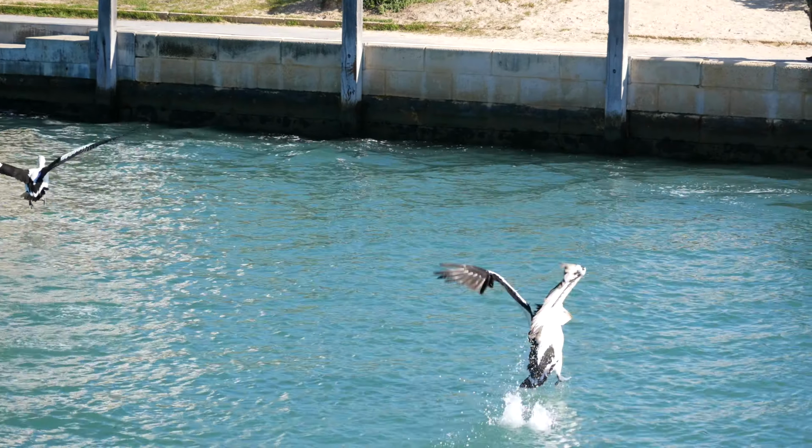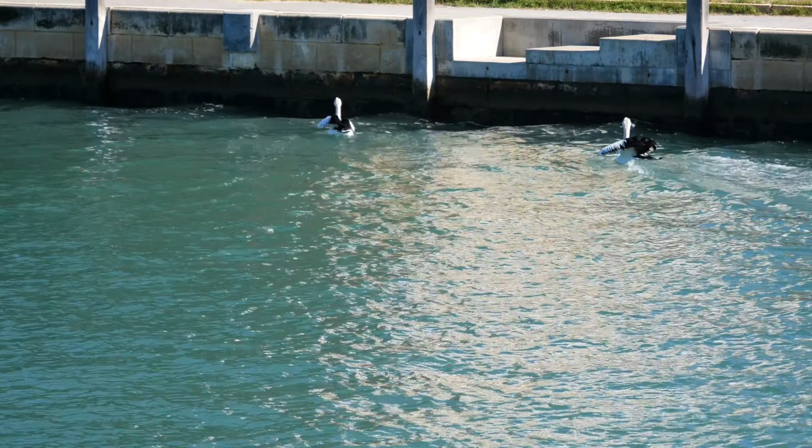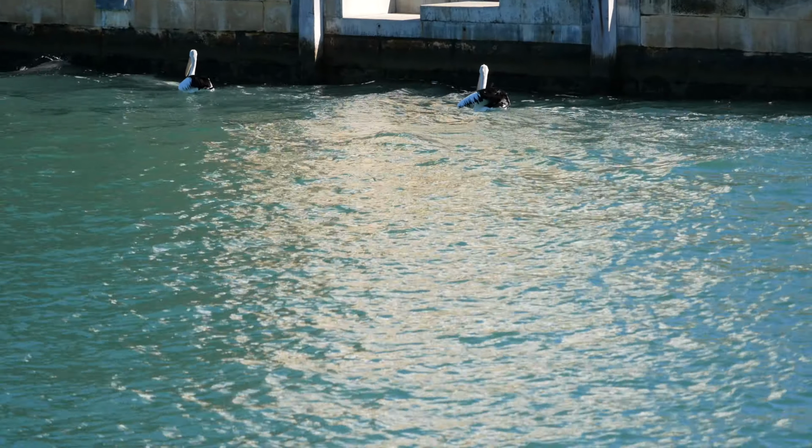They're up along the walls again, and look at the pelicans go over there. Pelican saw something.